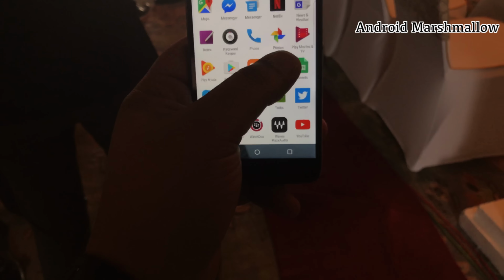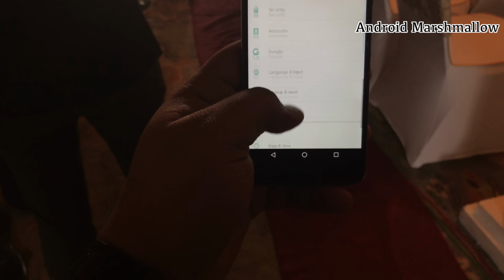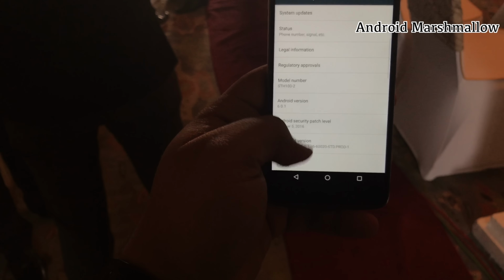Let's go and check if it's running Android Marshmallow in the first place. So we jump to About Phone, and yep, it's running Android 6.0.1. So that confirms its existence.